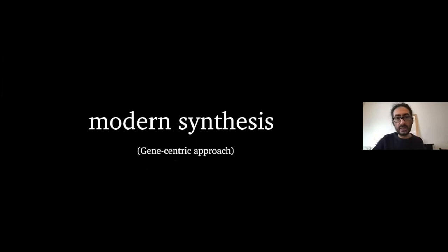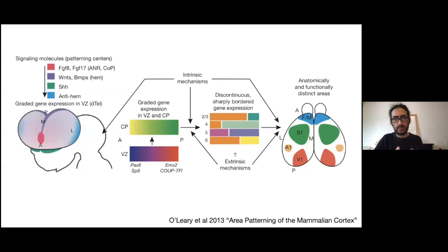Okay, so in the case of the brain, this is the current understanding of how this process would work. And as you will see, it fits very well within the scheme of things. So this is supposed to represent a mouse embryo, and researchers have identified a series of patterning centers. Here you see some in colors, and then those centers would diffuse gradients of molecules. Here you see some examples of those gradients, and then by some mechanism that's still unknown, those gradients would become the different regions that we're able to observe in the mouse brain.